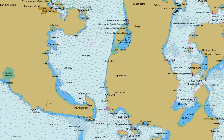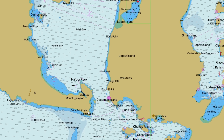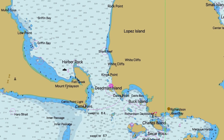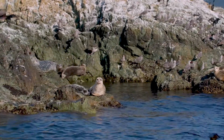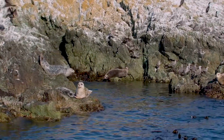Most boaters approaching Friday Harbor from Puget Sound are going to be entering the islands through Cattle Pass. Be careful here. It's got plenty of depth and is wide, but it does have some significant currents, so you want to avoid especially any strong opposing wind and current. Watch your chart plotter and routes carefully, and don't be too distracted by the sea lions and seals on the rocks. They are very entertaining, but watch where you're going.